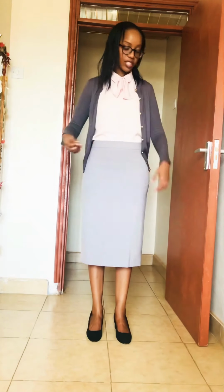This is a sleeveless top, so for me, I don't feel comfortable wearing it alone, unless maybe I'm at my desk. And then this is just a jersey, which I'm sure you can find, just a nice cardigan that you can put on top. If I turn around, this is how it looks.